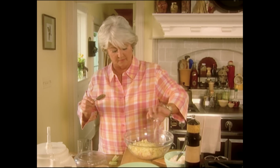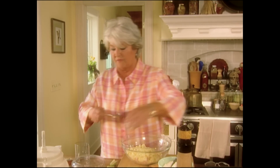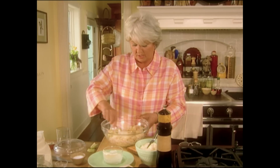All right, I'm going to add just a little salt. And then I'm going to add some Crazy Salt. And then I'm going to add some onion powder, just to give it that flavor without seeing them. And then cracked pepper. And then some mayonnaise. I'm just gonna moisten that up.